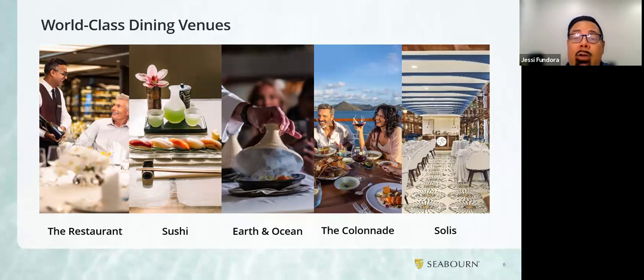The Colonnade is our indoor-outdoor restaurant, and this is also on all of our ships. So this typically serves breakfast and lunch. Breakfast and lunch is served French, European bistro style, so like a buffet, you could say, but it also has an a la carte menu. And then for dinner at nighttime, it is just a menu option. So there is no buffet in the evening. We only do that in the morning and in the afternoon.